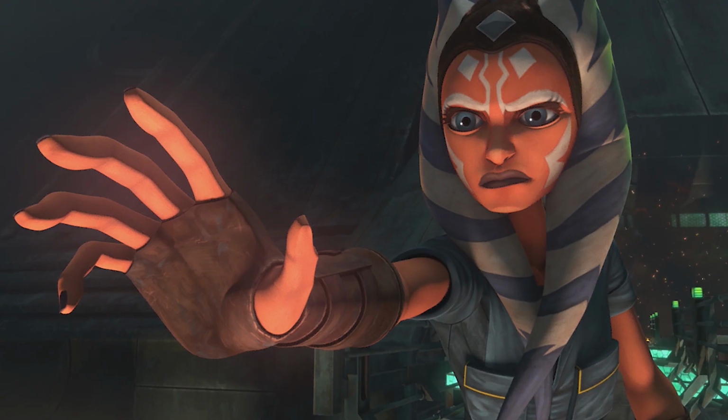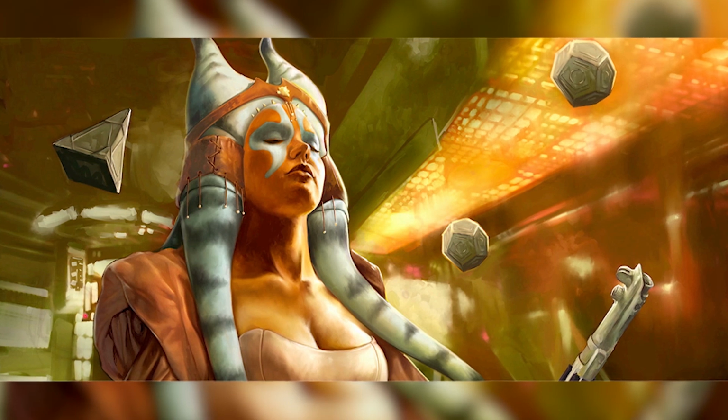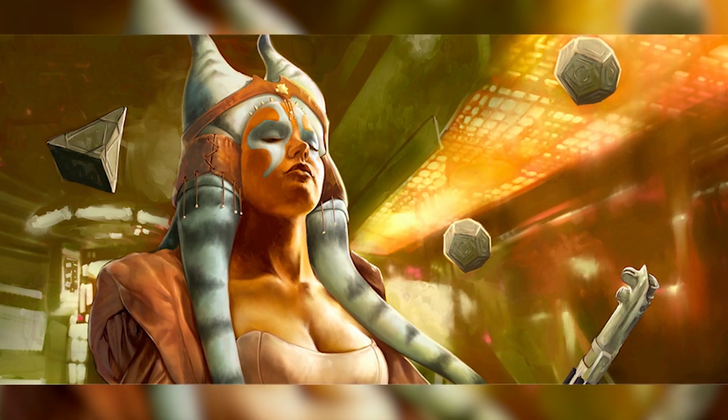The Togruta were also a spiritualistic and nature-loving people, believing that all living beings were intrinsically connected to each other and the land. Even though they were carnivorous, they had an appreciation for all life.